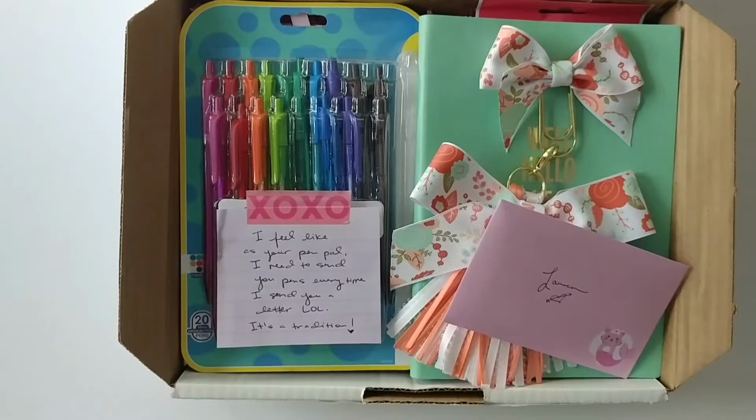Hey guys, so I have my iced coffee with me ready to drink, and I have a box full of fun Happy Mail that I am so excited to show you. This is from my pen pal Jess in Canada. Thank you, Jess. And I opened everything, but I wanted to keep everything intact and put it back in the box so I could show you kind of what it looked like when it arrived.